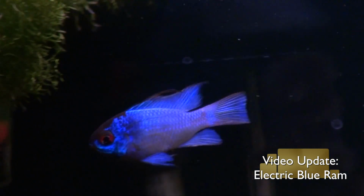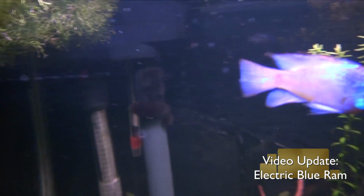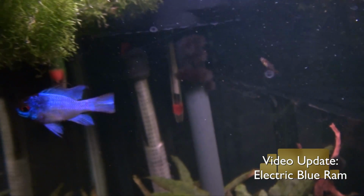Also, I've got the electric blue ram in here. He was actually getting very aggressive towards my angelfish, so I moved him into the 30-gallon, and he's done well in here, hiding underneath his plants.